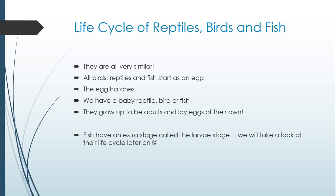So basically, the reason why we group them together today is because they're all pretty similar, because they all start as an egg. So that is the most important thing that you can take away from this page, is that reptiles, birds, and fish mostly all start as an egg. Wink, wink for your check-in on Thursday. You might need to know that.